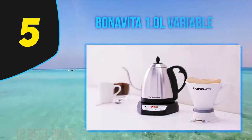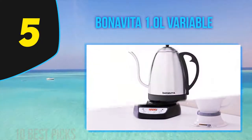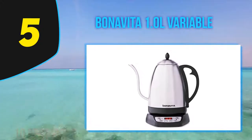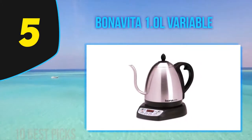Halfway of my listed number 5. Bonavita 1.0L Variable. You could have ground the most exotic coffee beans and achieved the perfect grind size for your favorite pour-over method, but if the water temperature is wrong and you mess up the agitation process, your brew would end up tasting like sadness.